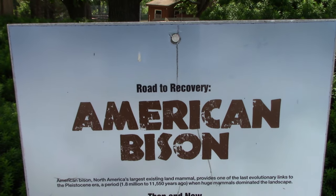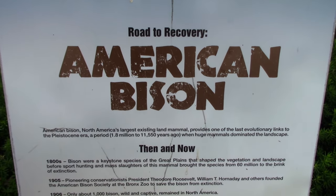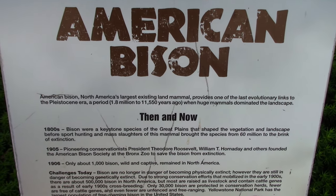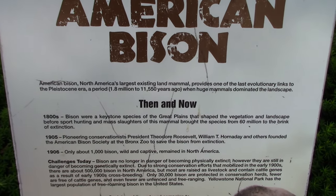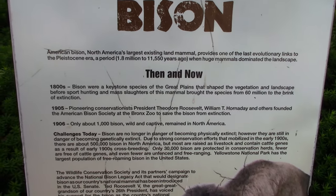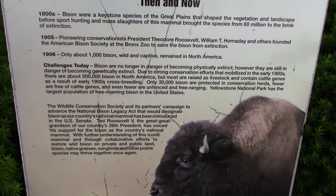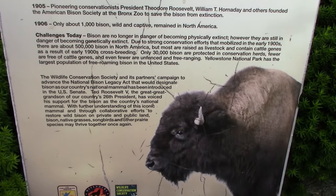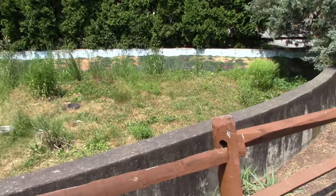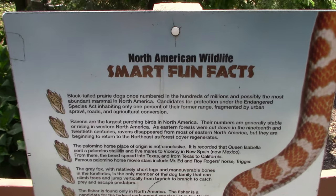Yeah. Get road recovery, American bison. Yes, these animals were on the brink of extinction. Luckily, their numbers are coming back up. So this habitat, new resident coming soon. So nothing currently in here. More smart fun facts.